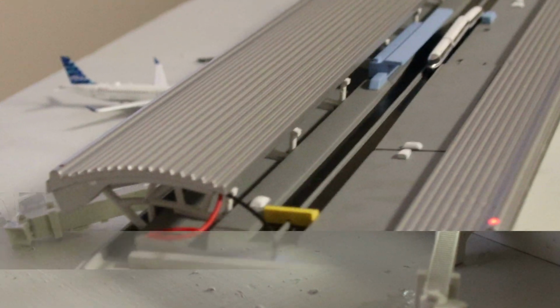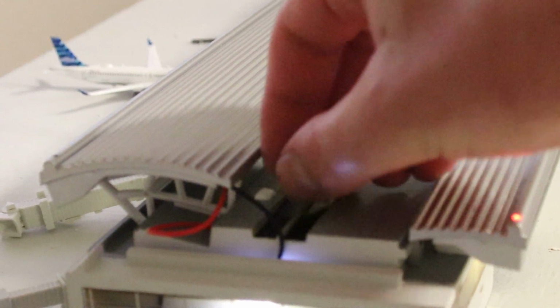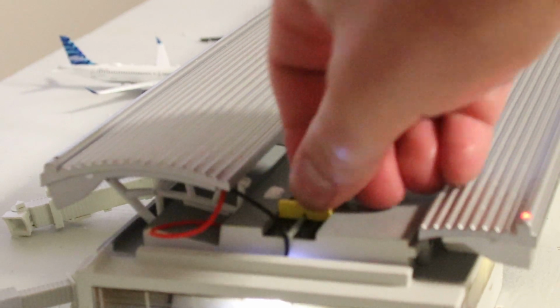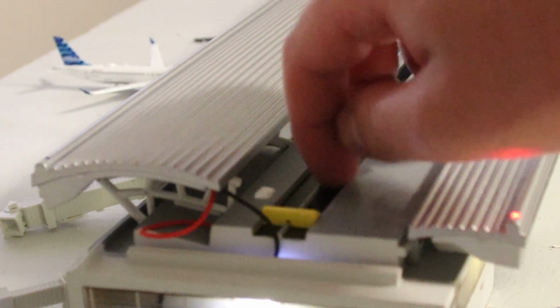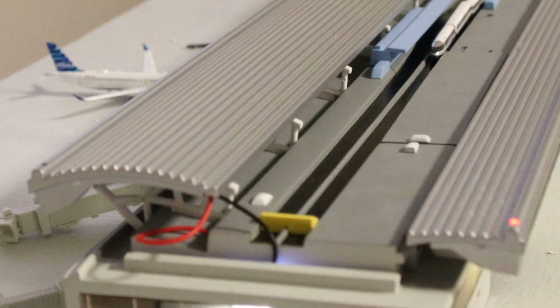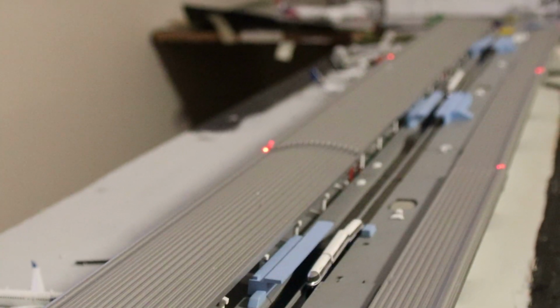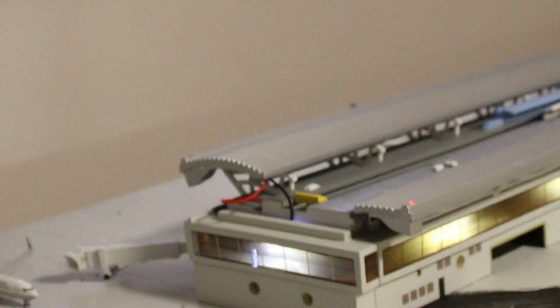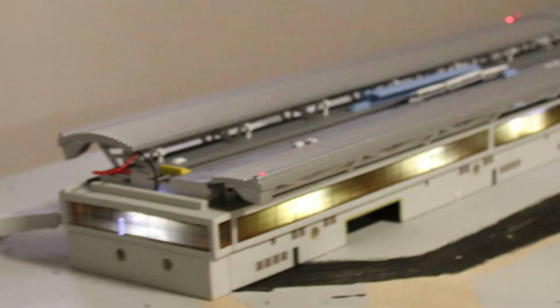Another note to add is that these trams are blocked at the end by these yellow barriers, which is a really nice addition to see. All you have to do is put the barrier right over here, in between the two black lines, one for each tram, and the tram will stop where it theoretically would stop, which is really nice to see. Overall, I think this is a really stunning terminal. You can just tell by the looks of it that it's a really, really nice terminal. And that goes to my final opinion of it.